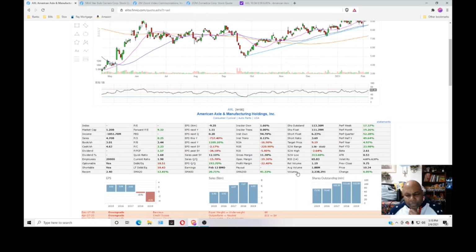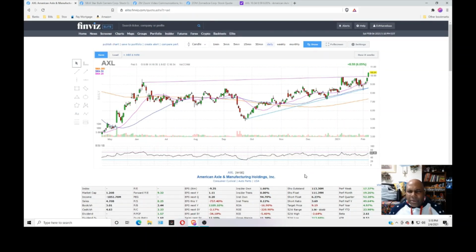The average volume of shares bought and sold in this company is 1.88 million shares per day. But on Friday, this company traded over 2.2 million shares, which is higher than average. So once again, it's a #1 rated company. And this formation is an upward wedge pattern, a rising wedge pattern. And right here on this date in January, which is the 7th of January, you see this big green candle. A lot of buying pressure.